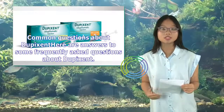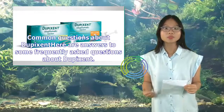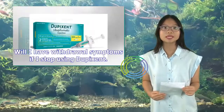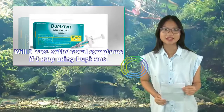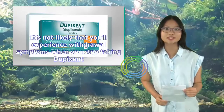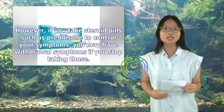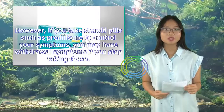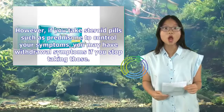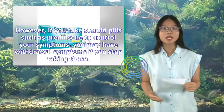Common questions about Dupixent. Here are answers to some frequently asked questions about Dupixent. Will I have withdrawal symptoms if I stop using Dupixent? It's not likely that you'll experience withdrawal symptoms when you stop taking Dupixent. However, if you take steroid pills such as prednisone to control your symptoms, you may have withdrawal symptoms if you stop taking those.